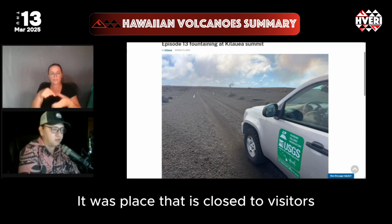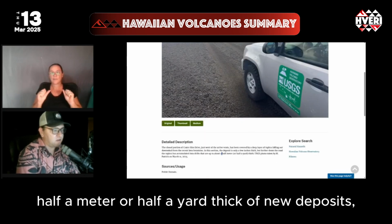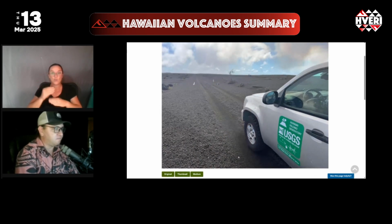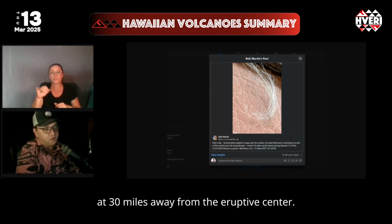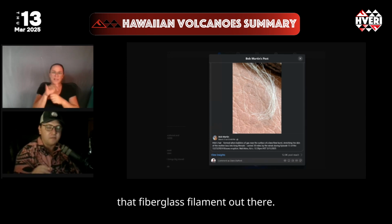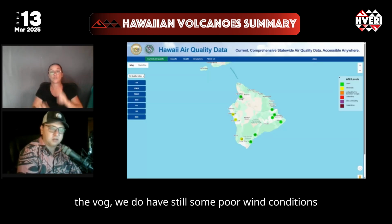It was a place that is closed to visitors. And it says here USGS was able to encounter up to half a meter, or half a yard, thick of new deposits a little further down this road. That also has created Pele's hair that has been wafting down into the Ka'u area. And here was some that was found by Bob Martin, who shared it with us, 30 miles away from the eruptive center. So plenty of that fiberglass filament out there.